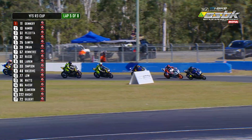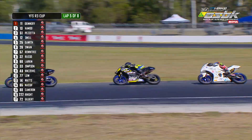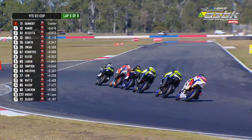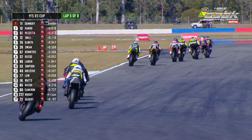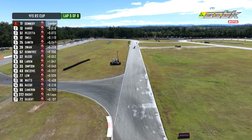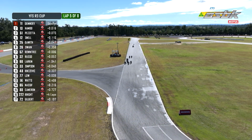Right, the group behind this lead group that is now 8 riders covered by 0.6 of a second is Ryan Larkin, Geordie Simpson and Valentino Nezovic, and they're only covered by a couple of tenths of a second. You can see there's that little gap back to the next group, but we have got an 8-bike freight train now making its way down towards Honda Corner.